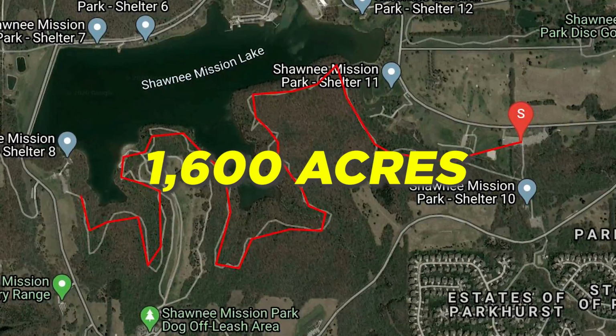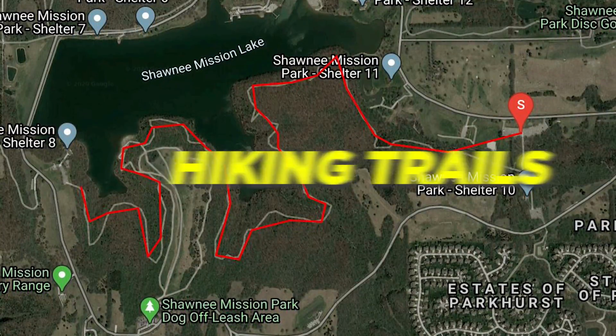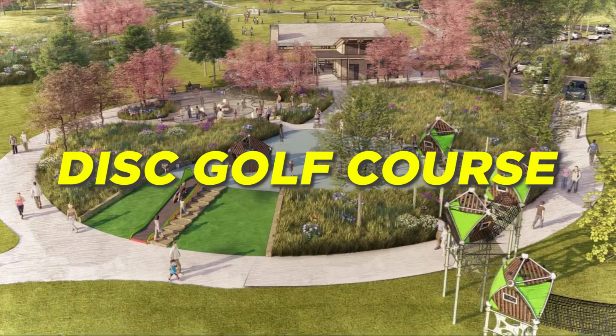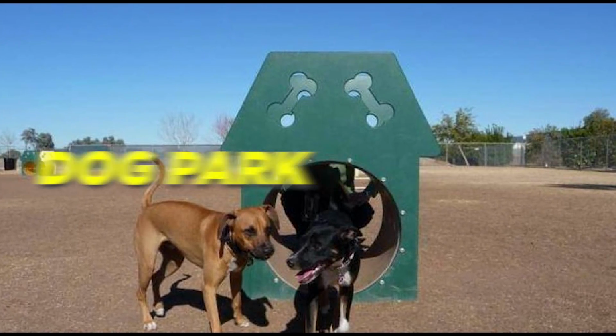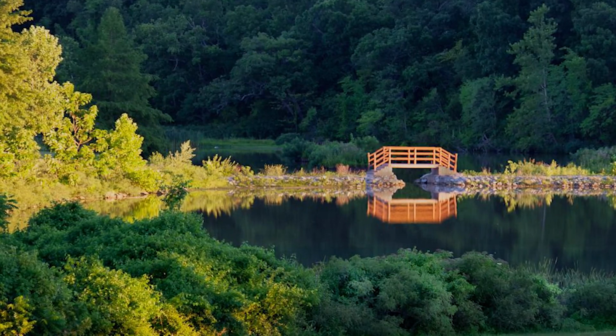It's over 1,600 acres. It features loads of hiking trails, mountain biking trails, a disc golf course. It's a 120-acre lake with a dog park and a dog beach. So it's a really cool place to go. And there are a lot more new construction communities taking place over in Shawnee just because there's a lot more room to grow.